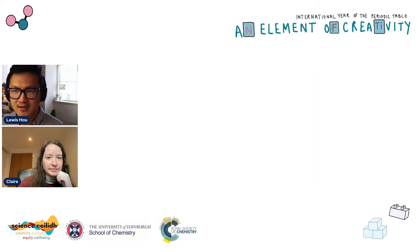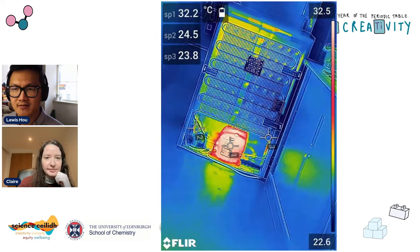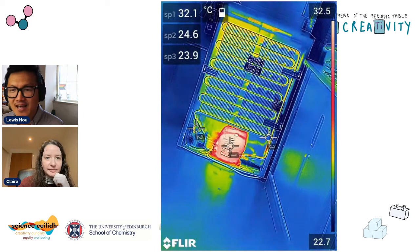I think this is our video of the fridge in real time heating up once we left the door open, for example, compared to here, for example. And red being the warmer part of it. And so this video is included within the resource, so you can use this as a way of being able to see it, hopefully in a way that's a little bit safer and a bit more visual as well for learners. Brilliant. And anything to add, Claire, from your side?